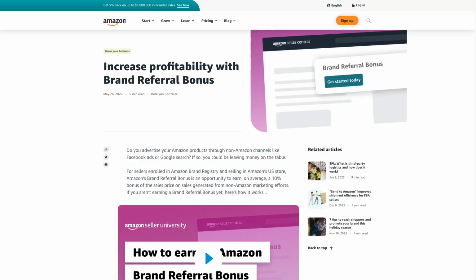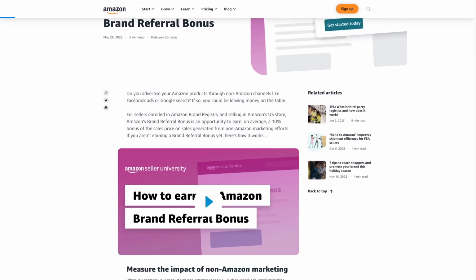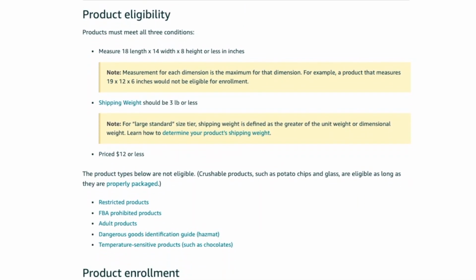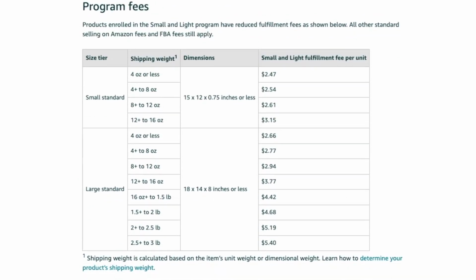I also mentioned how you can lower your referral fees by taking advantage of the brand referral bonus program. You can also lower your fulfillment fee by selling products that qualify for the small and light program. Basically, if the sale price is less than $12, weighs under 3 pounds, and smaller than these dimensions here, the fulfillment fees are drastically reduced compared to the standard fulfillment fees.